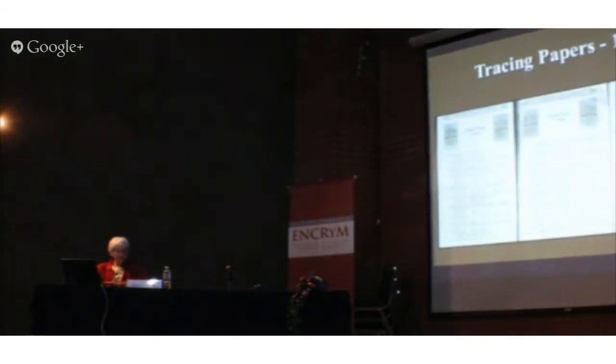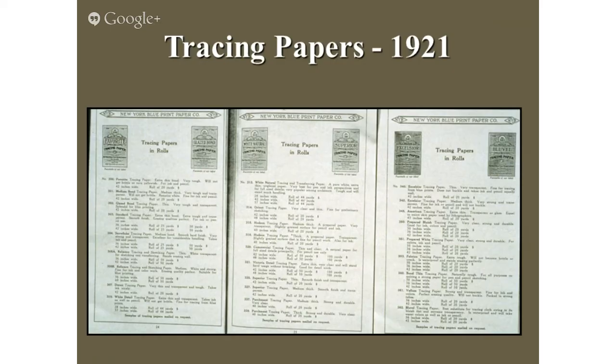By the opening decades of the 20th century, tracing papers, available in many grades and types for every purpose, had become the workhorses of most architects' offices. It was not unusual by 1930 for the preliminary and developmental sketches, the presentation drawings, and the working drawings all to be done on different kinds of transparent paper. Typical catalogs listed 15 to 20 varieties in a range of costs, weights, surfaces, and degrees of transparency and durability.